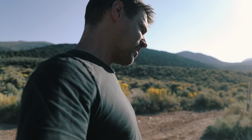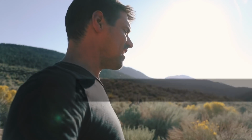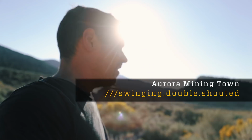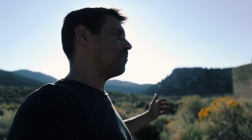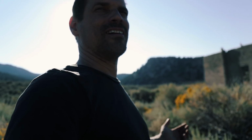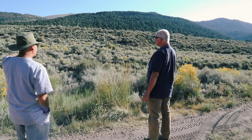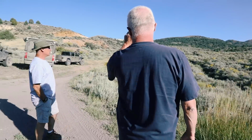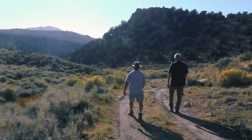This is the town of Aurora that we were just checking out. There's a couple of mines up the hill. This used to be a bustling town. What always fascinates me with this kind of stuff is that I'm quite certain, at some point for some people, it seemed like this would always be here. So this was an actual town, not just a mill. It was a town. I think this is the general store, if I remember correctly.